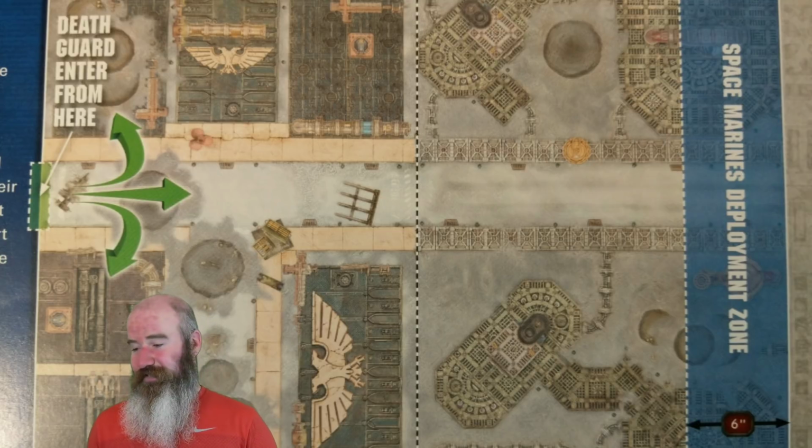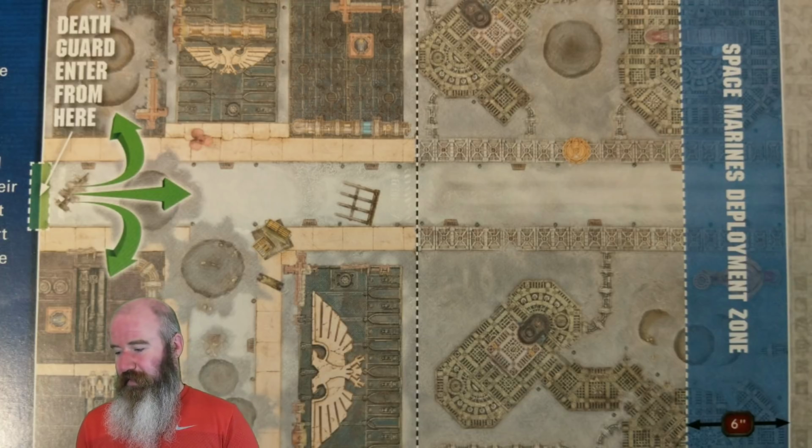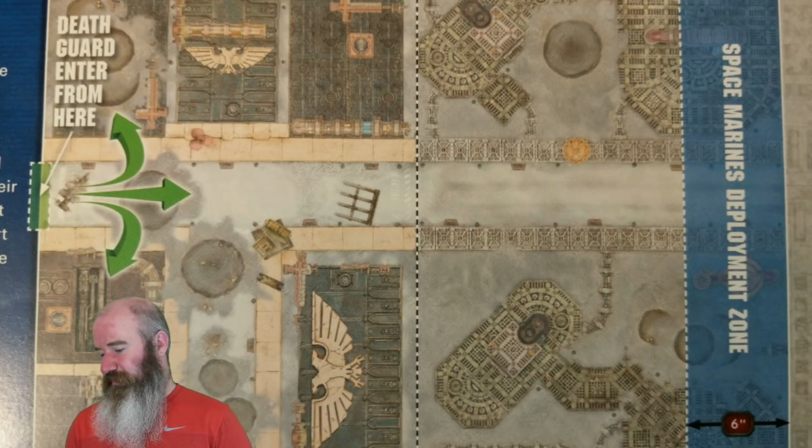The Death Guard forces don't deploy, but the Space Marines have got a 6-inch deployment zone on one side of the battlefield. They're the defenders. The Death Guard are the attackers, so they can deploy one of 2 ways: either from the end of the road, as it shows on the map there, or they can also deploy via deep strike from a teleportarium. The deployment zone for the Space Marines, as I said, is 6 inches at the other end of the battlefield.